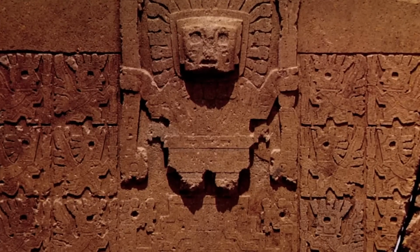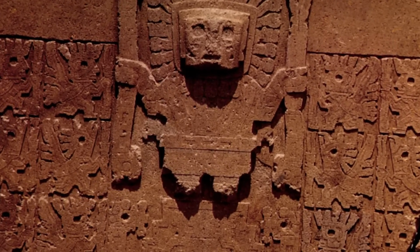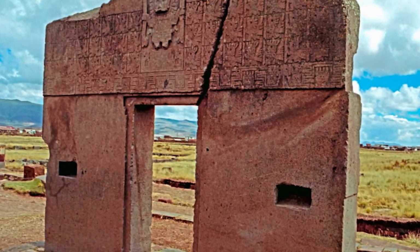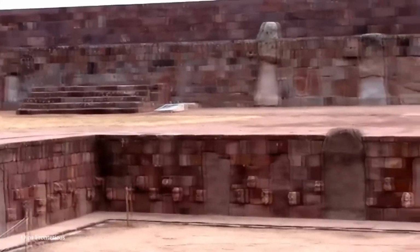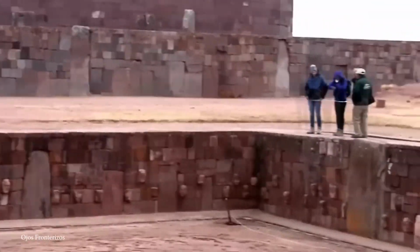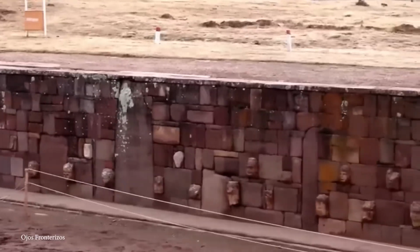The intricate carvings on the Gate of the Sun have puzzled archaeologists and historians since its discovery. Tiwanaku was a major cultural and political hub of the Tiwanaku Empire from around 300 to 1000 AD, extending into what is now Peru and Chile. The city showcased remarkable construction techniques, including large, precisely carved stones and sophisticated underground drainage systems, indicating a highly advanced civilization despite the absence of any written records.